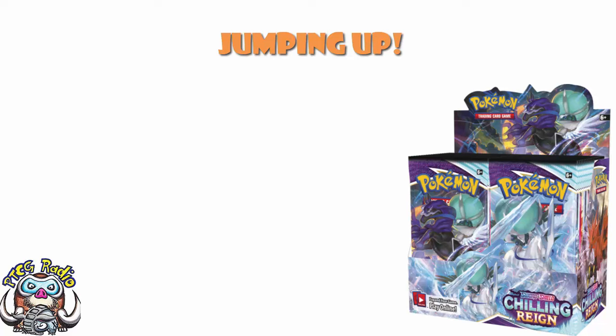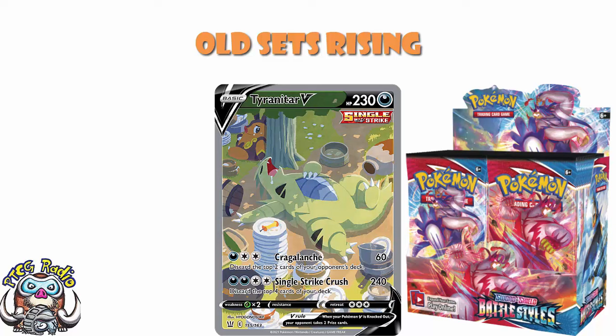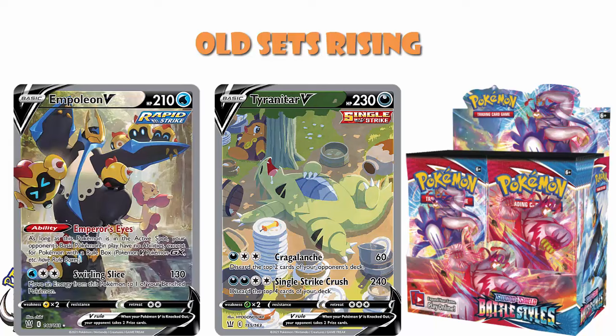Now, the poster child of sets that nobody wanted is Battle Styles. Battle Styles is a bit of a weird one because it's actually a really cool set. It was the first set that brought in what we now have as these new style alternate arts, and there are absolutely phenomenal cards like the Hyogonosuke Tyranitar, for instance. Now, there were only a few of them in the set. This is before Secret Rares went crazy. But there were some really nice cards. The Empoleon as well was phenomenal.